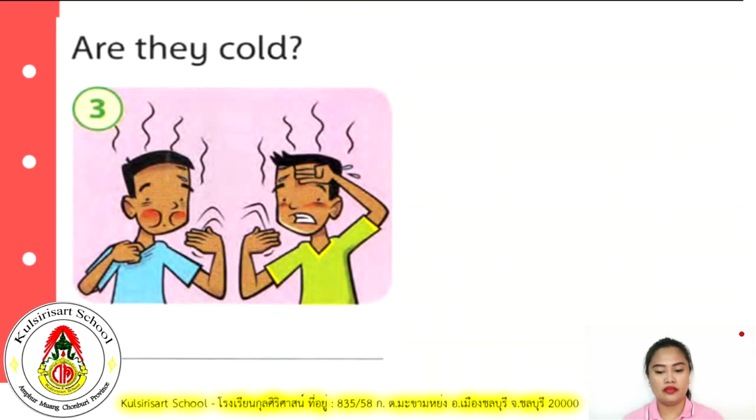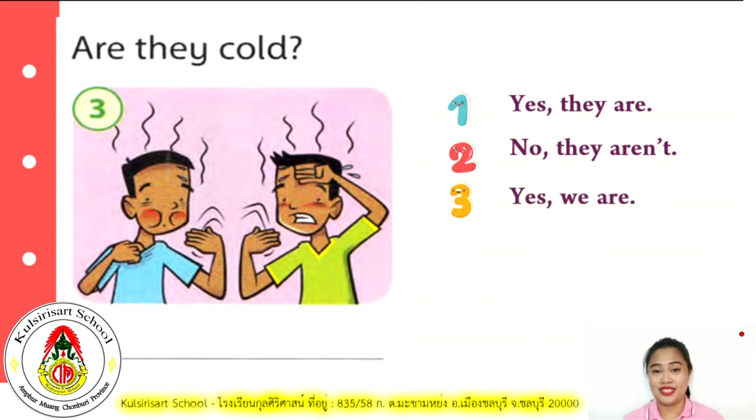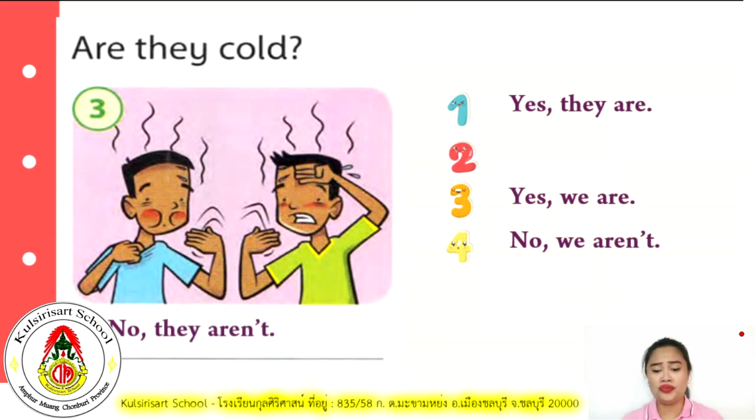For number 3, "Are they cold?" Okay, someone is asking, not the 2 boys in the picture, okay? What is the possible answer? Is it "Yes, they are," "No, they aren't," "Yes, we are," or "No, we aren't"? Now, from the question itself, we have "they." So, the possible answer is from number 1 and number 2. "Are they cold?" Okay, look at the picture. Are they feeling cold? The correct answer is "No, they aren't." Why no? Because they feel hot, not cold.